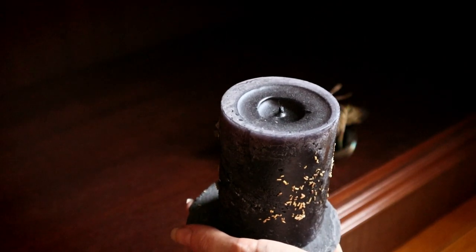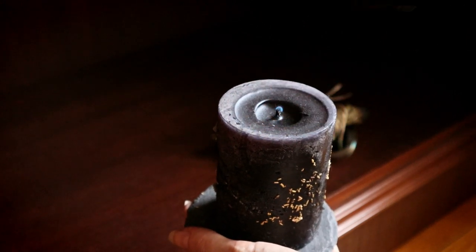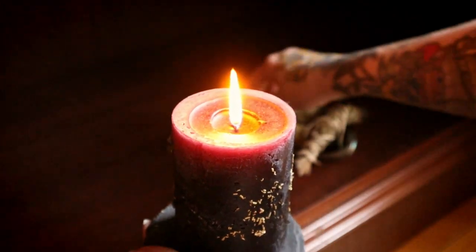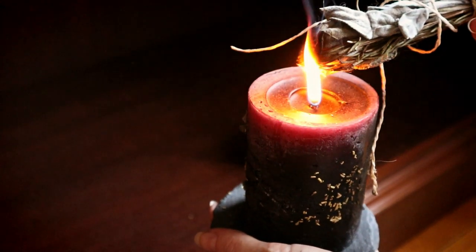Physical cleaning done, now energetic cleansing. I just really like to use my herb bundles. So, let's do it.